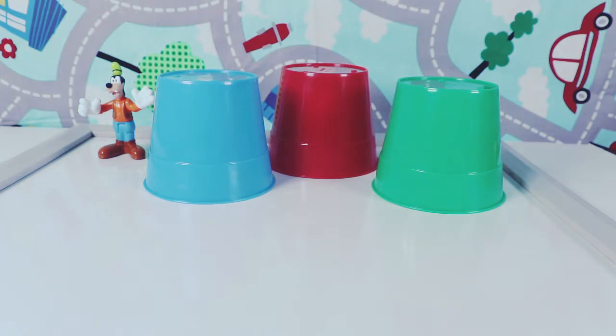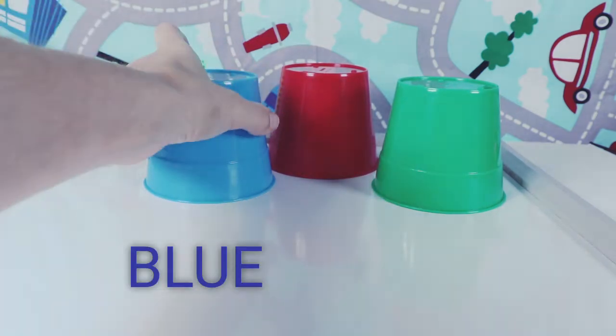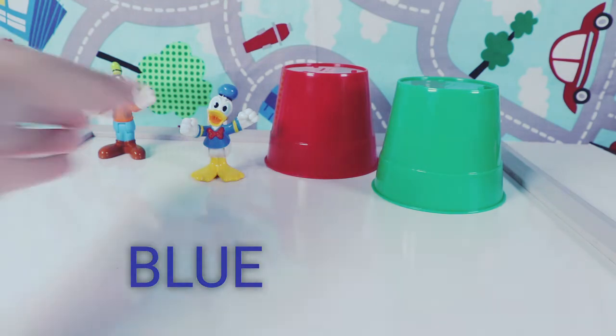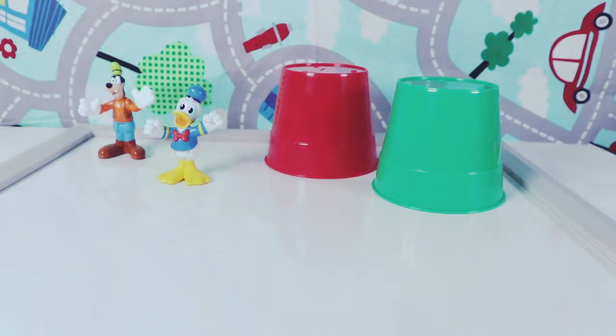Let's see if the rest of his friends are going to join him. Who could be under cup number two? What color is that cup? This cup is blue. Who's hiding under the blue cup? It's our friend Donald. Quack, quack. So nice to see you, friends. Goofy and Donald are here today. I'm so excited. They are so nice. I wonder if Mickey will be here to join us too.